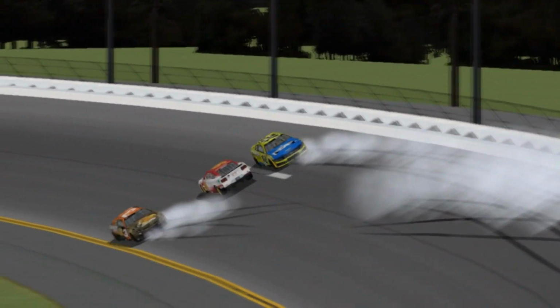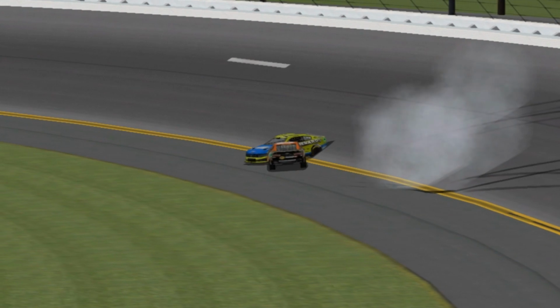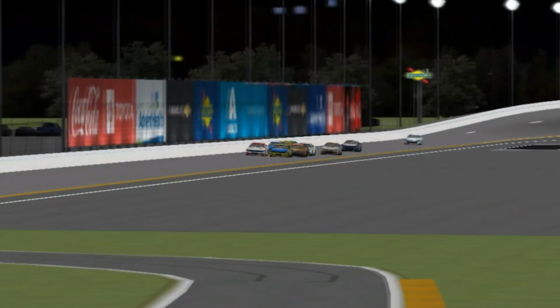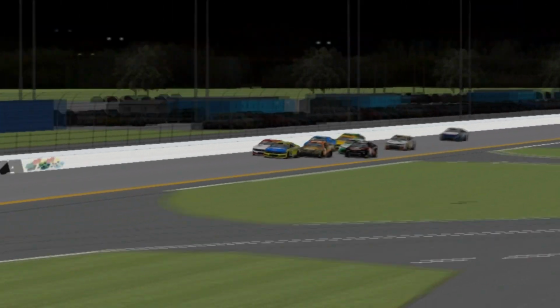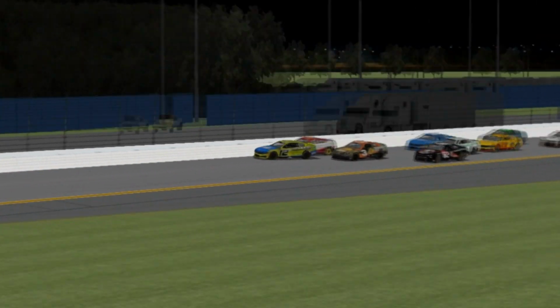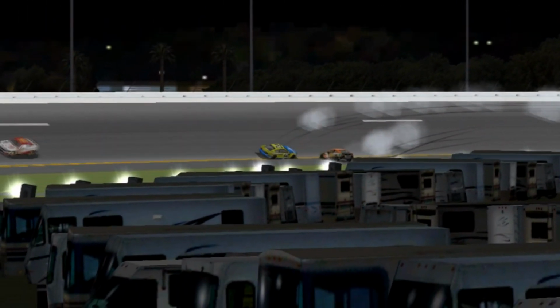Oh my gosh, Jones just missed that, as Austin Dillon was coming back down the racetrack. Wow, that was so close. And then Hamlin and Buescher just missed it as well. You can't really excuse that. Just a horrible, horrible block coming down the backstretch.